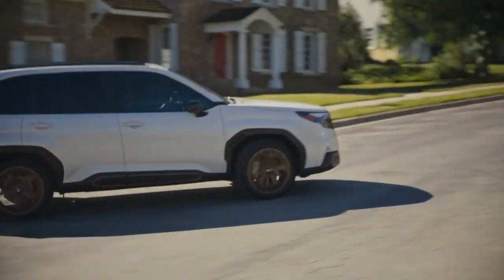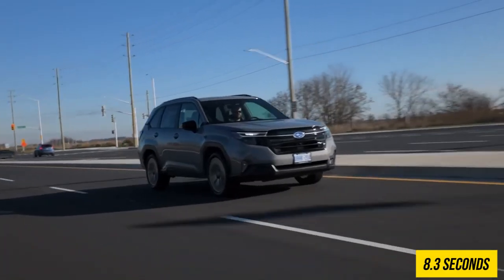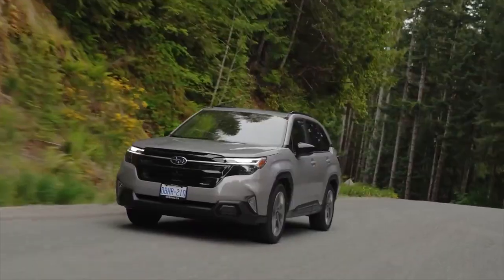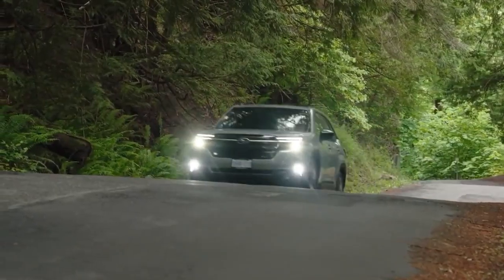That setup gets you from 0 to 60 miles per hour in about 8.3 seconds, which is solid for daily driving, not race car fast, but quick enough to merge on highways without stress. The boxer engine design keeps the center of gravity low, so handling feels balanced, especially on curves or uneven roads.